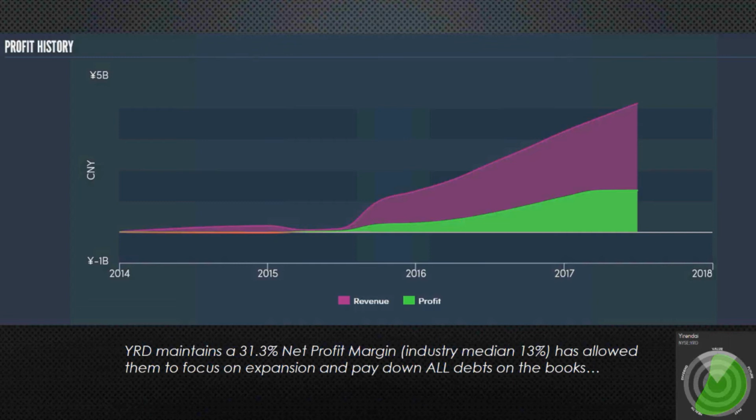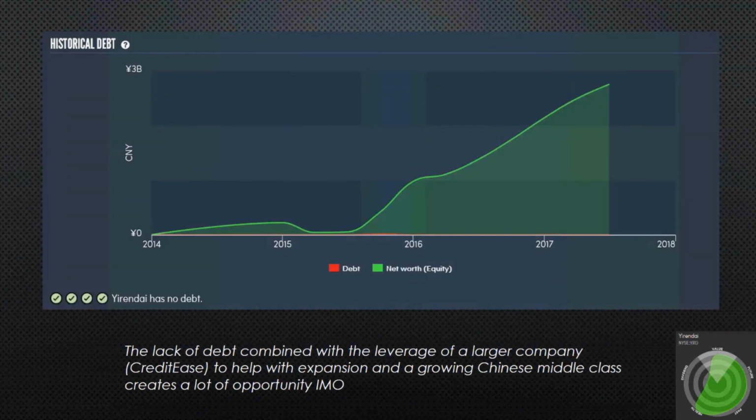This has allowed them to focus on the expansion she referenced, as well as paying down every single debt they had on the books, as you can see on the chart above. Actually, as you can better see on the chart now. And this lack of debt, combined with the leverage of their larger parent company, Credities, which you referenced there at the end, allows them specific expansion growth potential.